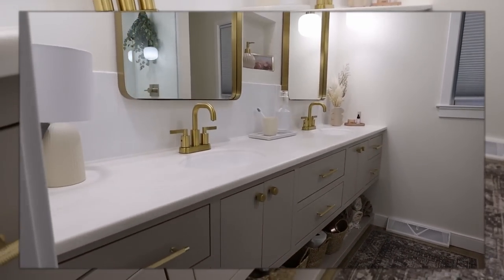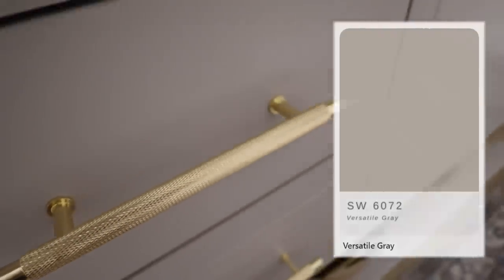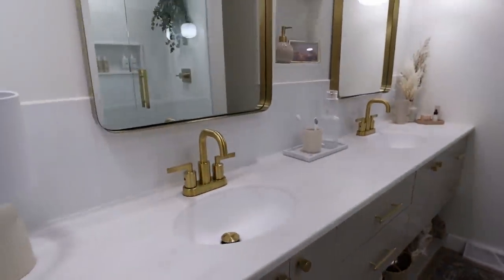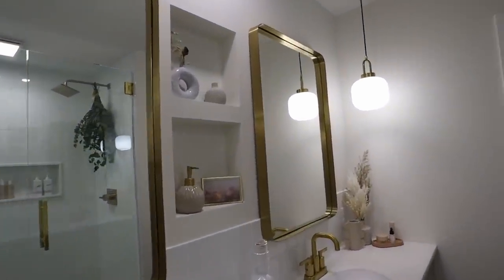I will put the color down below, but it's kind of like a warm gray or a putty color. We have gold hardware with a little bit of a texture to it. The knobs also match that same texture. And we did have a problem with matching gold in here. There's so many different kinds of gold. So we did send a couple mirrors back till we got the right tone.